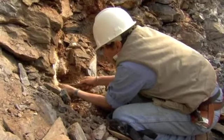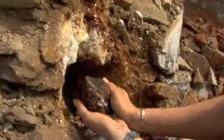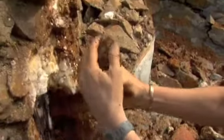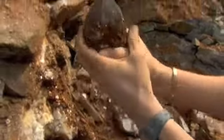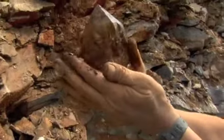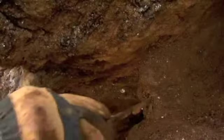Crystals. Oh my God, look at this. Oh, that's great. Oh God. Oh boy, look at that. Wow, it's a big old smoky. It had beautiful quartz crystals on the top of it. It was a pocket, indeed a pocket.